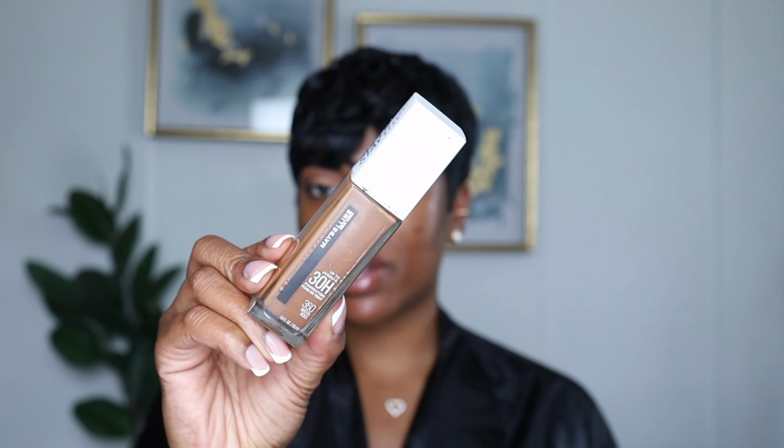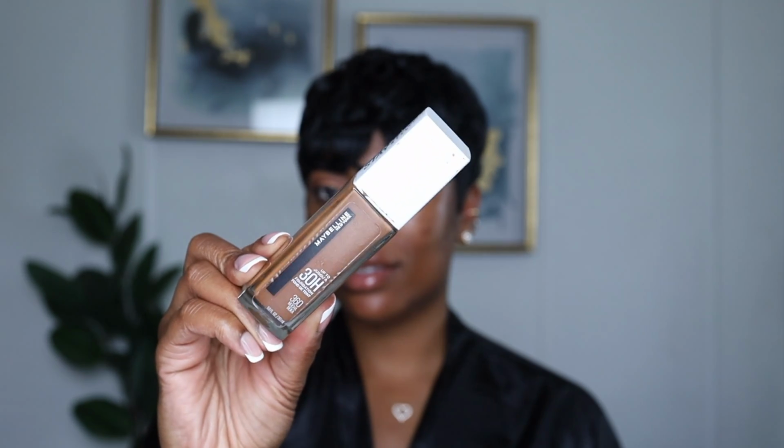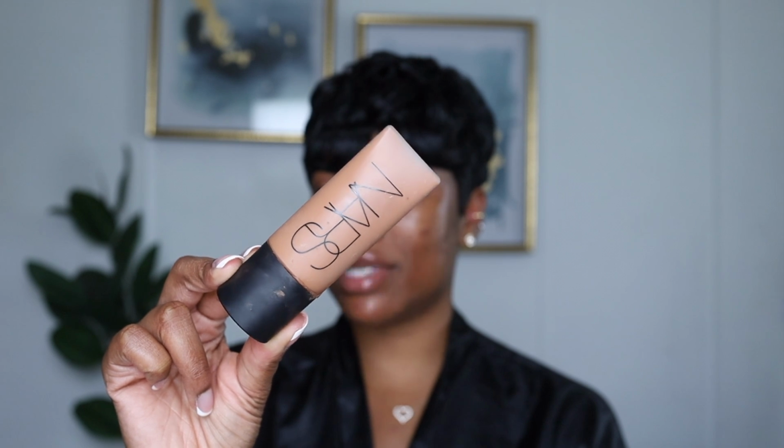For foundation, I'm gonna use my Maybelline foundation, the shade 360 Mocha. And I'm also gonna use my NARS Soft Matte Foundation, the shade Medium Deep 5. You're probably wondering, do you really need 2 foundations? No, you don't, but that's what I like to do. I'm using this Japanese brush, and I'm just going to dot this foundation all over my face.